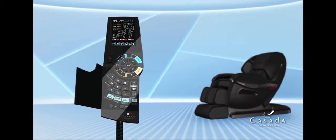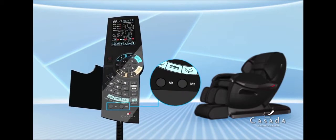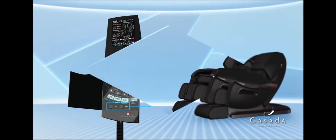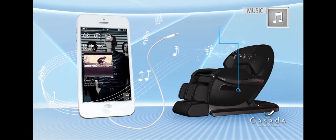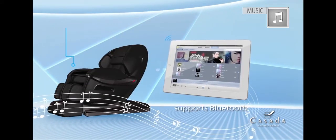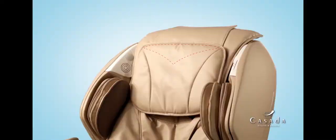Once you have found your favorite massage settings, you can save them simply by pressing the memory button. The music function supports Bluetooth and can be set up within a few seconds.